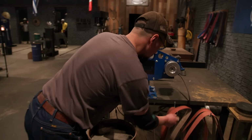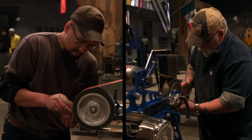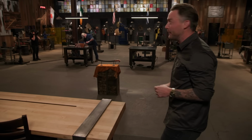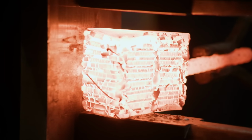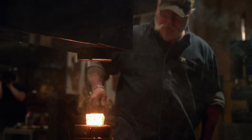This is the first time in years that Dave Baker has been fighting on this forge. Now that doesn't mean he hasn't built blades here. Most of the blades you see on Forge and Fire have been built by Dave Baker's hands in this room right here. My metal looks like a melting stick of butter. This is what I want. It's off to the races. So Dave's flying. He's already got what looks like a really clean billet going.